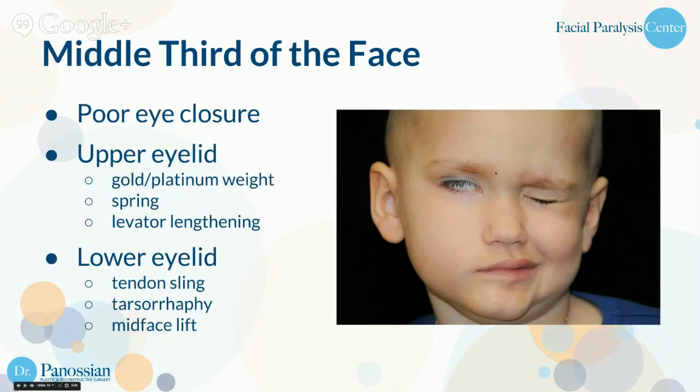In the middle third, as we described, eye closure is the biggest problem here. And it's a very dangerous problem because that can result in vision loss. And this can be permanent. So the upper eyelid we address with, there's many different options available. So the upper eyelid we need to address as well as the lower eyelid. Dynamic muscle options have been described for the eyelid, but the results are too variable, in my opinion, to practice in my patient population.